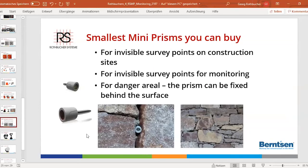If you want to have a non-visible prism, we have also very tiny ones. So we have also developed this with this stick here. So if you want, you can measure in any joint, or even like the forensic, they want to measure in a bullet hole or something like this. So you have here offset plus 10 millimeter, and here I think it's offset plus 60 millimeter, and here 25 millimeter. But this is all written on our website. So this is what you need to know about our prisms.